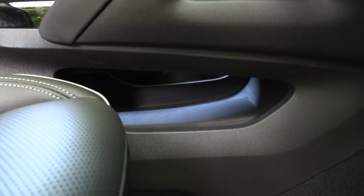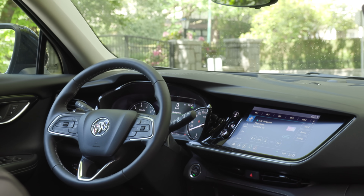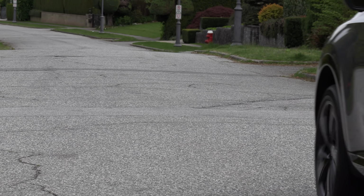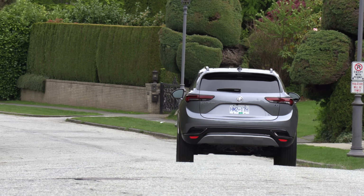You've got a floating dash. That seems to be the trend these days. Yes. But this wraparound design facing the driver, do you like that? I don't mind it. I mean, I think it's really targeted to the driver to make it a very comfortable drive for you. On size, this is right in the meat of the compact luxury SUV market.